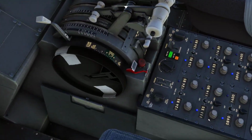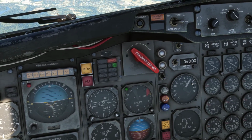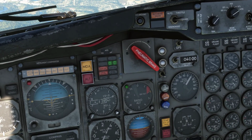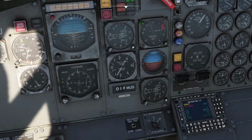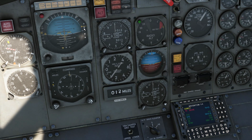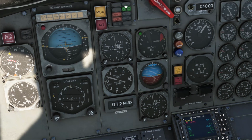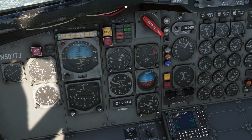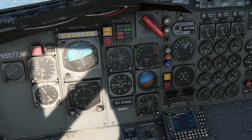Just make sure I got everything set up. 1155, course is set in nav mode. We can do the approach mode on the flight director. There's my glide slope, so you can see I'm actually below it, getting lower, so that's probably a good indication that I can start my turn. Because obviously I want to intercept from below.